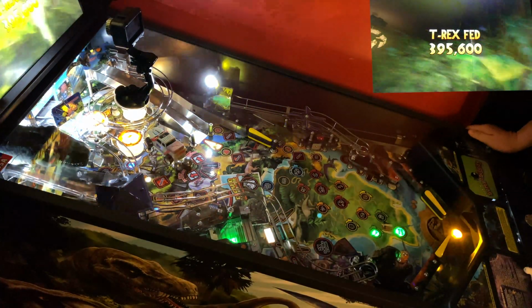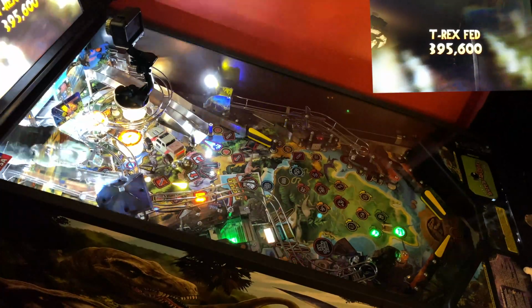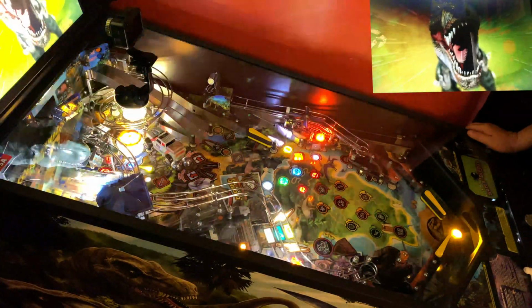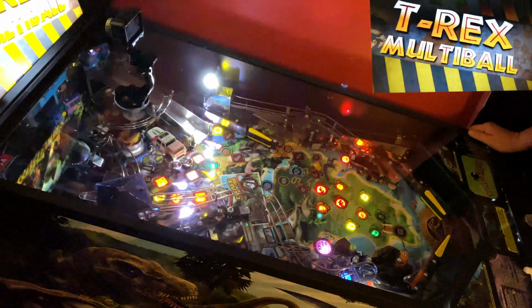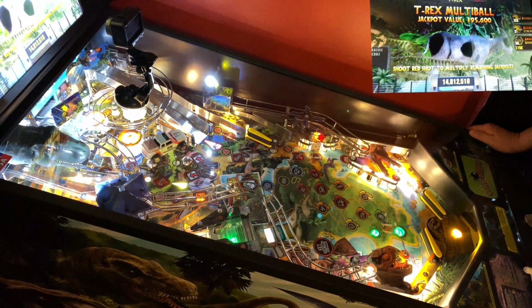Oh, it's feed the T-Rex. So now, getting the feed the T-Rex, now it's the T-Rex multi-ball. Excuse me. T-Rex multi-ball. All right, let's see if we can maybe make some points here.